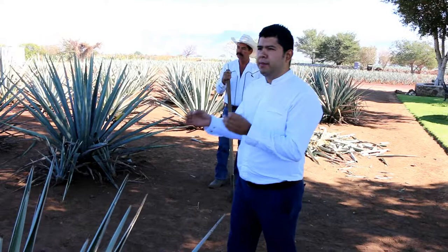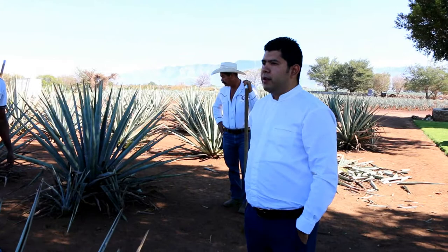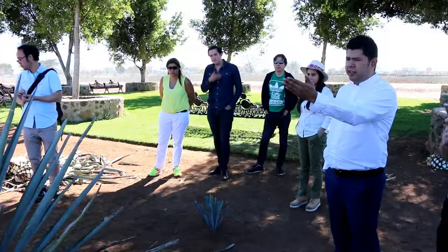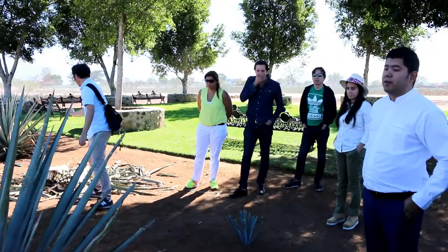Well, you know, in Mexico there are more than 200 varieties of agave. But to produce tequila, we only need one variety. That one is called the blue agave Tequilana Weber. It's this one. This agave takes from 6 to 10 years to mature. Ismael is going to use the machete, the long machete. Very sharp one. So please, let's make some space, please.